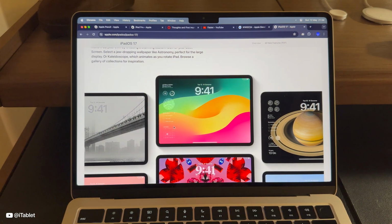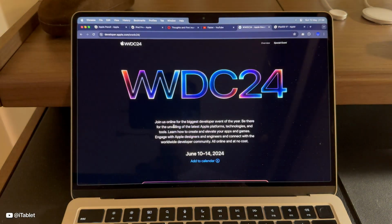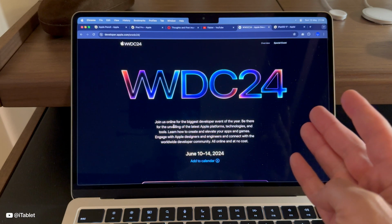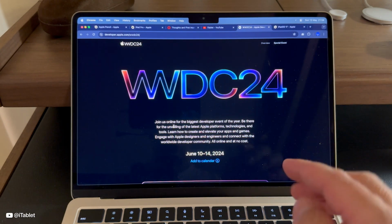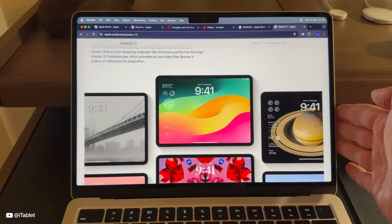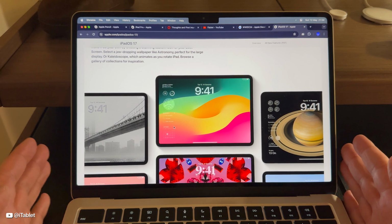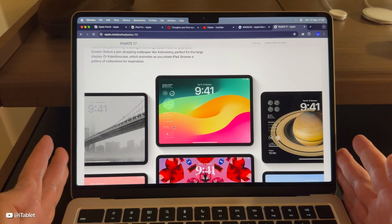And as of today, before WWDC, where obviously things will change and there's going to be a new iPadOS and all kinds of stuff like that, today I would tell somebody, do not buy an iPad. Buy this instead. Buy the M2 MacBook Air. This device is the best computer I've ever had.